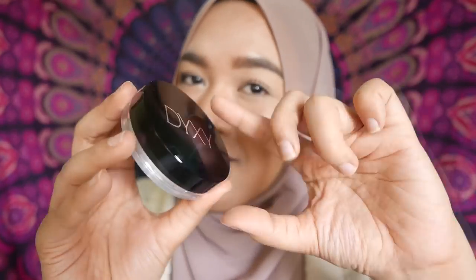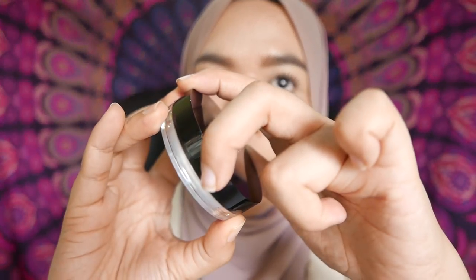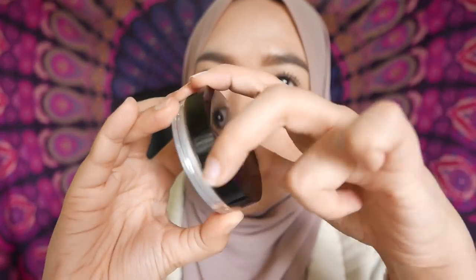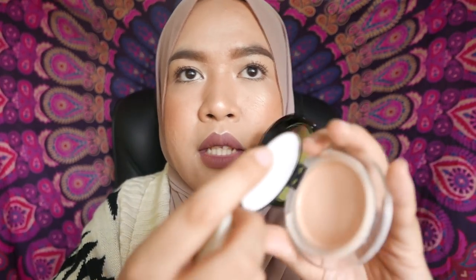Okay, nak buka ni. Dia tak boleh buka macam ni. 3 tahun duk fikir macam mana nak buka ni. Rupanya you have to twist the cap macam ni and then baru buka. Okay, nak tutup pun sama. Okay, so very secure. So you get a mirror, a sponge, okay, and then there's a separator. Once you flip this up, you get the product lah.